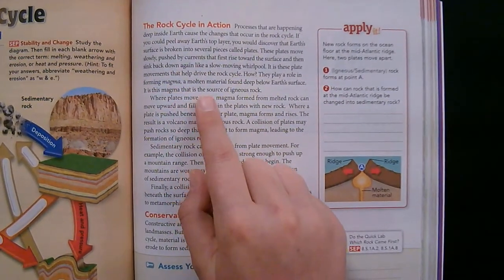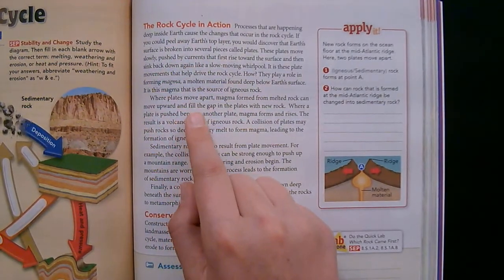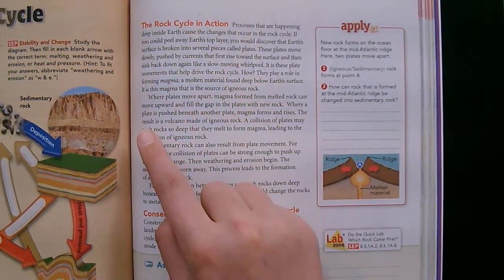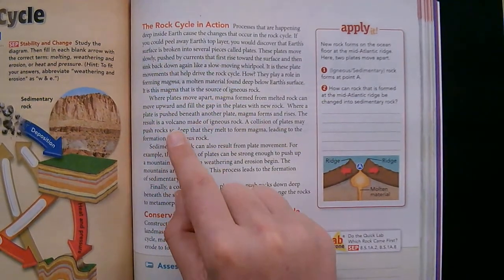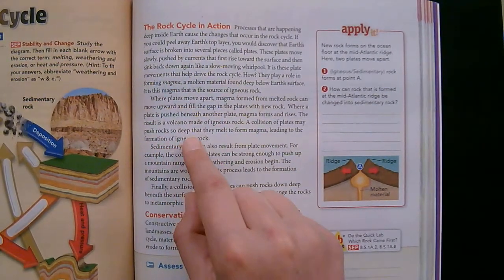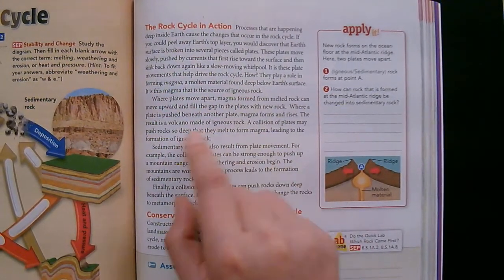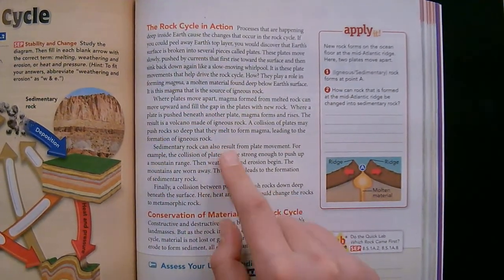Where plates move apart, magma formed from melted rock can move upward and fill the gap in the plates with new rock. Where a plate is pushed beneath another plate, magma forms and rises. The result is a volcano made of igneous rock. A collision of plates may push rocks so deep that they melt to form magma, leading to the formation of igneous rock. Sedimentary rock can also result from plate movement.